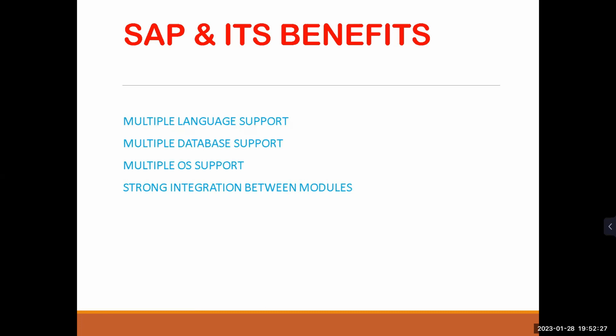The second benefit is that previously SAP was supporting any kind of database, like SQL databases or Oracle databases. You need to purchase a database from some company, right? Every company purchasing a database has storage and a price involved. So if you can use any kind of database, you have the flexibility to choose on your own, including the price.